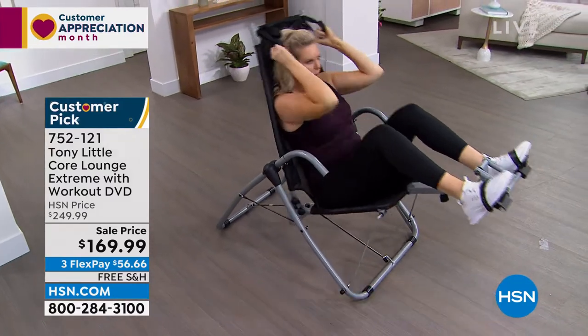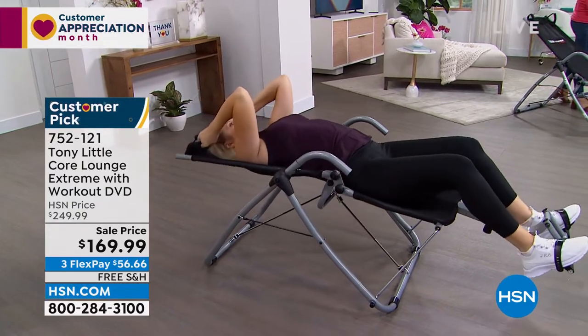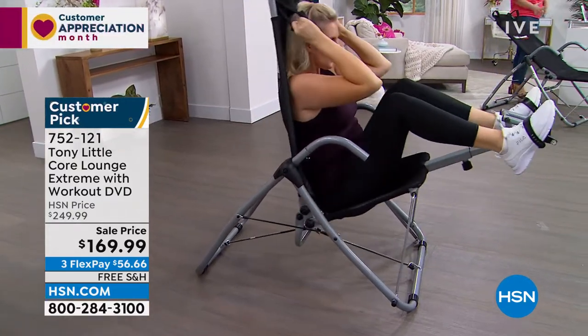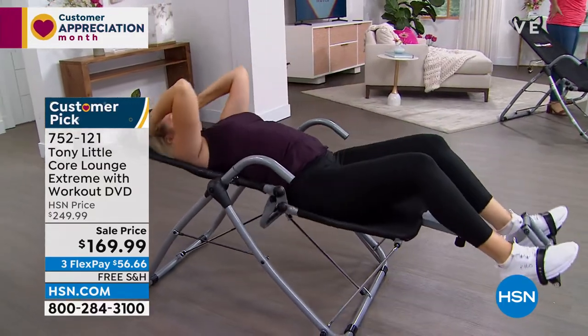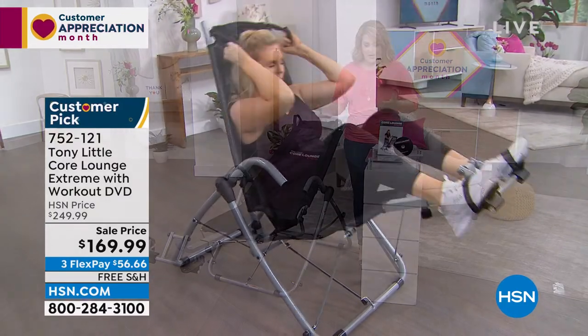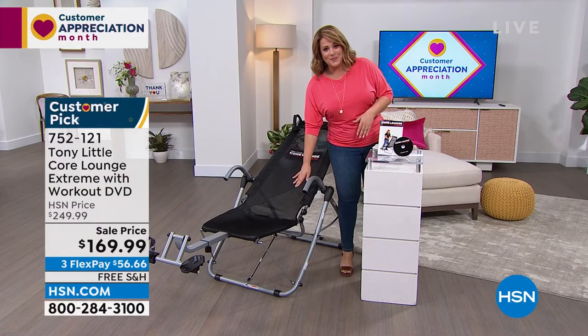Tony, for a lot of people in a lot of the big cities, you can't even get a monthly gym membership for $56.66. And everybody knows that if you've got a stronger core, everything you do is more efficient and you're protecting your back. When you think of millions of Americans with back pain and back issues, we should all be trying to get one of these chairs in our home.